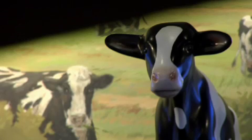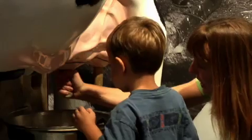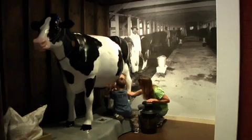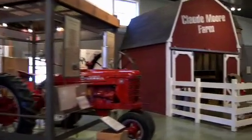When you come to the Heritage Farm Museum, you'll be able to milk Milky the cow and learn about milking cows without worrying about the smell. You'll be able to dress up like a farmer. You'll be able to walk around our galleries and learn about 250 years of Loudoun County's history and heritage.